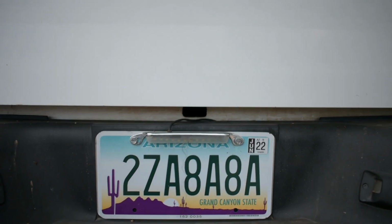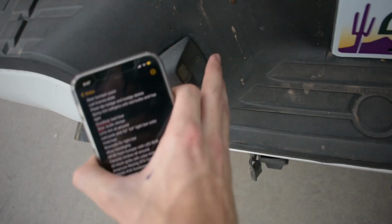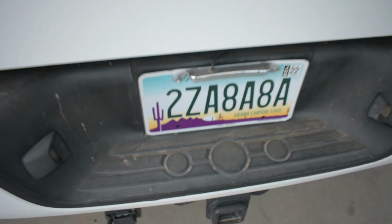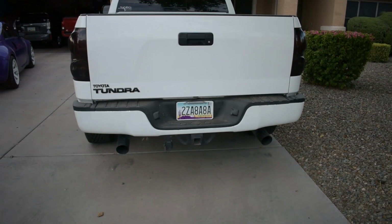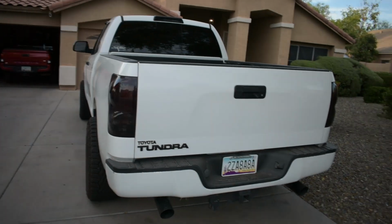I'm actually kind of blanking on what I wired it to. Or no, it is these. It's the license plate lights. These license plate lights, these are still the factory ones. I just spliced into those and ran it up here. It's really bright, adds a really nice look. I'll show some video of everything at nighttime, like the headlights, the taillights, and that.